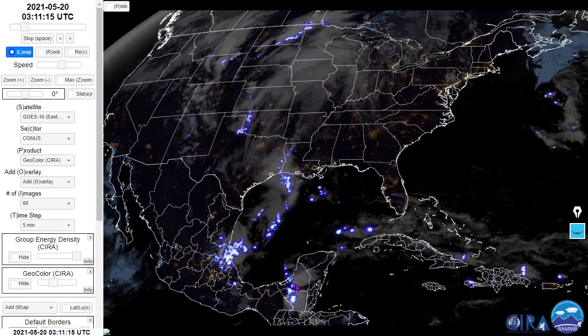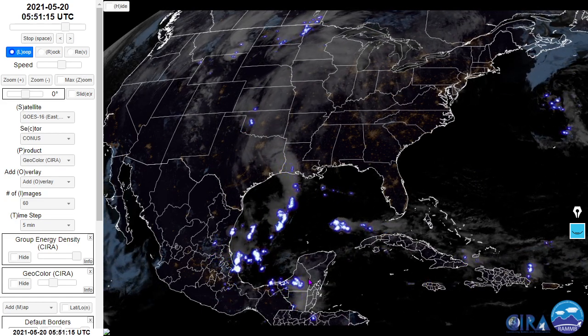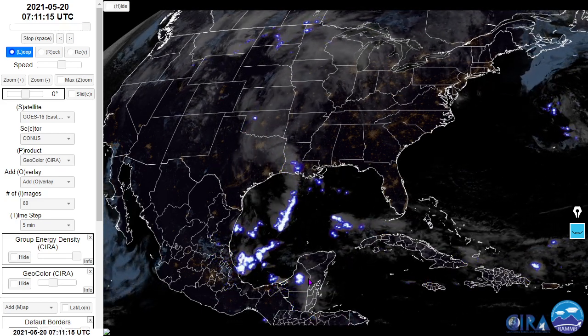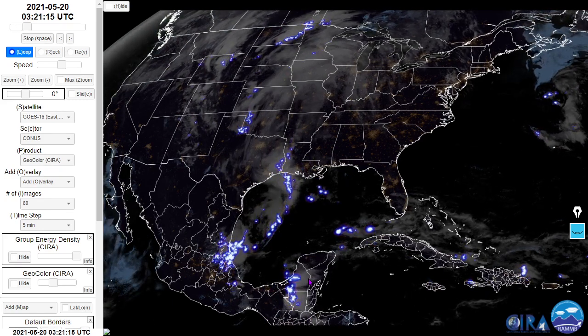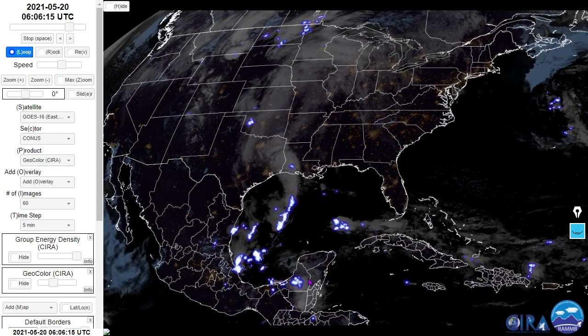And next, the NASA GOES Lightning Mapper, a visual analysis. Great view of the last several hours here. It's like 6 hours of data.